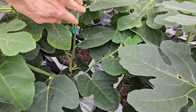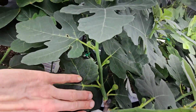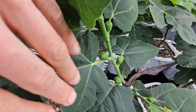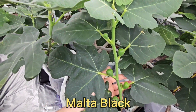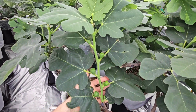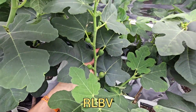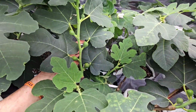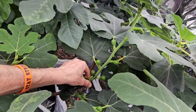Back here, main crop on LSU Tiger. Maybe my biggest main crop is here on Malta Black. These are getting along pretty well. Red Lebanese Bekaa Valley on its own roots rather than the grafted one I showed earlier has quite a few big main crop figs on it.